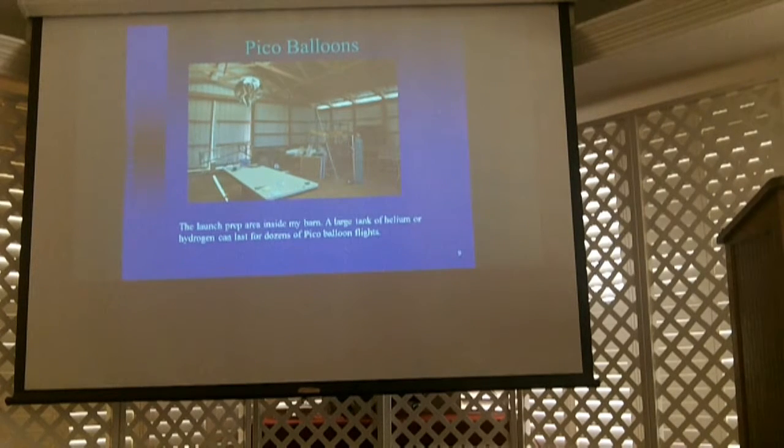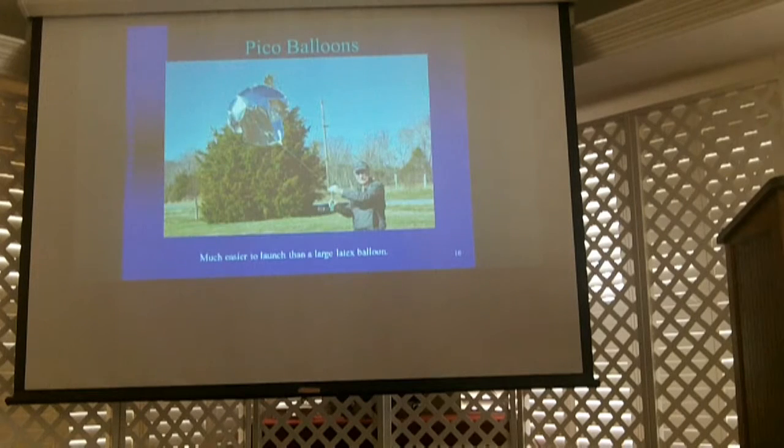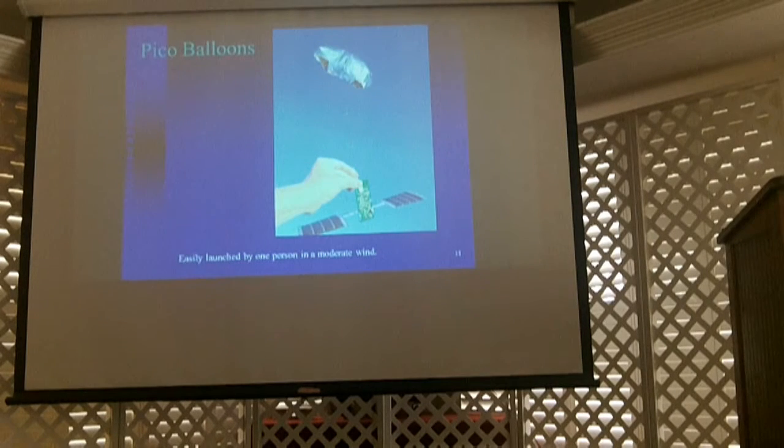Basically, they have a barn, and here we are launching one of the 36-inch balloons. Next slide. That's all you do. Just go out in the yard and toss it up in the air. Next slide. Is that your cedar tree? No. It was much higher than that one. And you can do a one-hand launch.